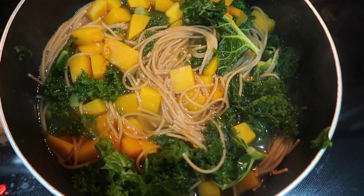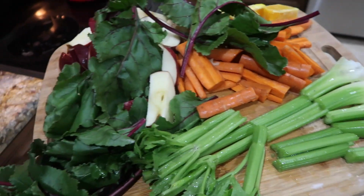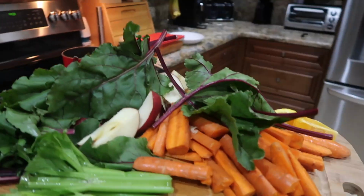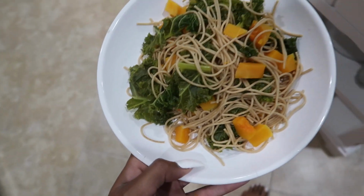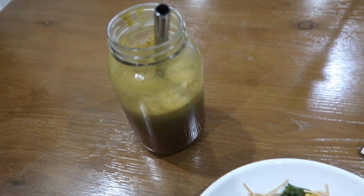I let it boil for about 8 minutes so that the pasta is still soft but still a little bit tender. I also made a juice this night because I had leftover beetroot leaves from juicing my beets, and I had some celery left over. With my pasta, I had a ton left over. There's my juice. It was a little bit sweet, better than Korean apple that you would usually drink.